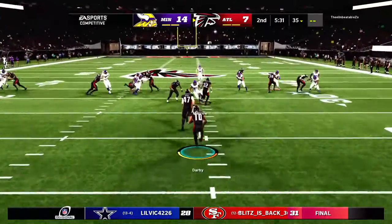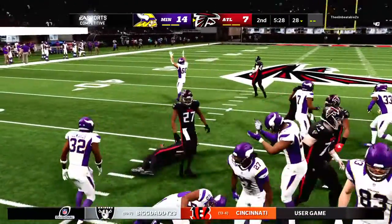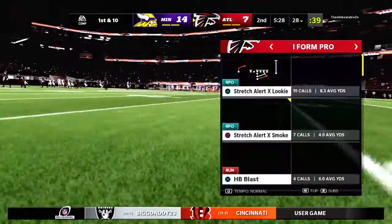This one fielded at the 5. And able to take it past the 25 and up to the 28-yard line.